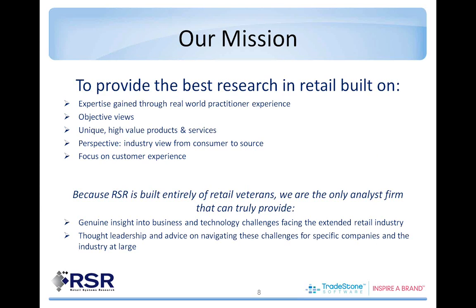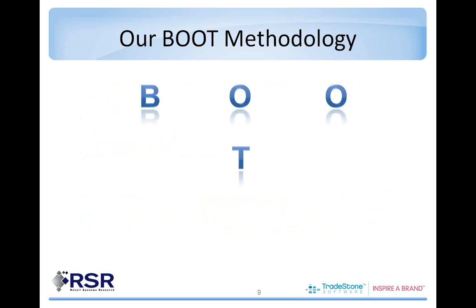That's who we are, and our goal is we want to be the best. We don't do competitive analysis at all. We don't do vendor landscapes. What we do is market intelligence. We take a look and see how retail winners win. And to do that, we use a methodology that we call the BOOT. This is a pretty simple methodology, and it works pretty nicely.